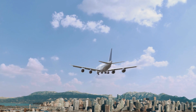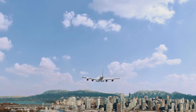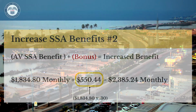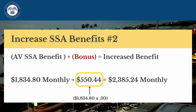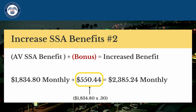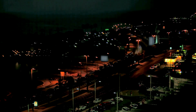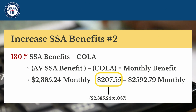Now, while that is bad, the good thing about all this is the exact inverse of this is true as well. So if you wait later to retire, it would do all those things that happen if you retire earlier, but in reverse. Because if you do wait and retire at the latest possible age at 70 years old, it would add an additional 30%, so making it 130%, or $550.44 to somebody's benefit, and bring that average benefit starting up to $2,385.24, at which point the COLA would add an additional $207.55 monthly to a benefit. And again, growing with compound interest into the future.